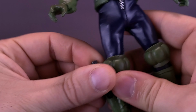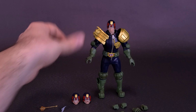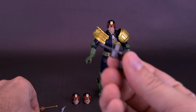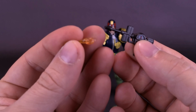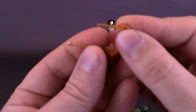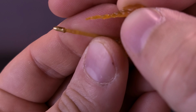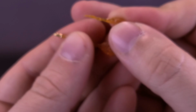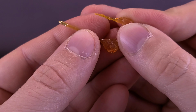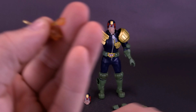The neat thing also about the Lawgivers, if I can get that actually out of his leg, is that they also come included with blast effects. So if we take this one here, for example, he comes with 2 variations. He comes with one that's a little bit shorter, and he also comes with one that's a little bit longer that you can see does actually have a bullet on the end of the tail. Both are, again, utilizing some clear, translucent orange plastic. And there's also pegs on the ends of these.